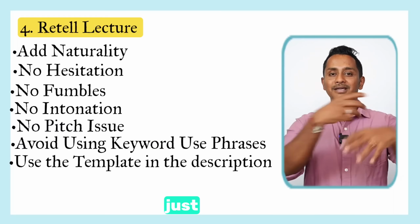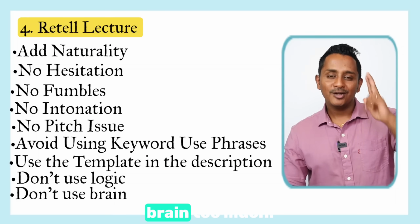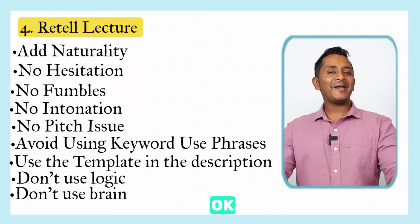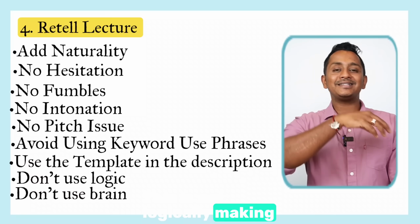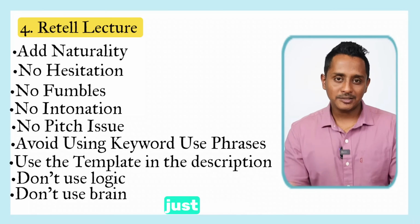With the template, you just speak. Make sure when you speak, don't use your logic, don't use your brain too much. This is not fitting in, it's okay. This is not logically making sense, it's totally fine. This is grammatically wrong, it's totally fine. Just speak, just speak, just speak.